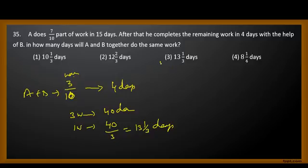Simply the answer is option 3. To do 3 by 10th part of work, they are taking 4 days. To do one work, they will take 4 into 10 by 3, that equals 40 by 3. 13 1 by 3 days is the answer. Very simple.